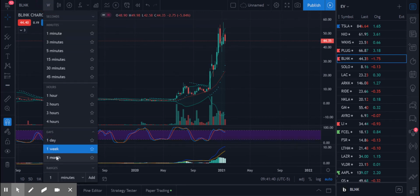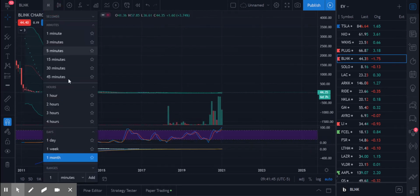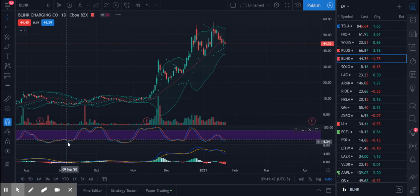But at these levels, I just don't recommend going long on these stocks until there's a correction. I'll save my money and wait, and then buy on a red day or some really, really bad news in the market, right?